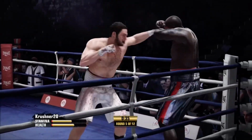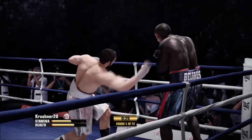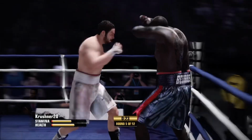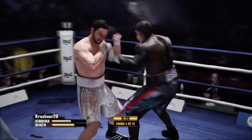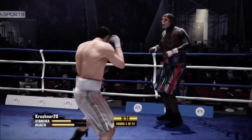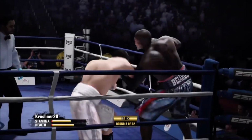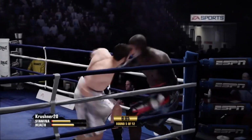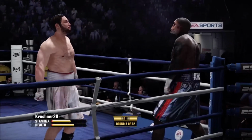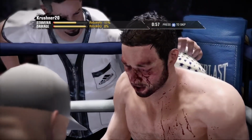And now they're trading blows. Alexander's putting forth a little boom, boom, boom, a three-punch combination score. Good shot to the head with that right hand. Final 10 seconds of this fifth round. Good return fire that time. Rusher's putting forth a great combination there. And that's the end of round five.